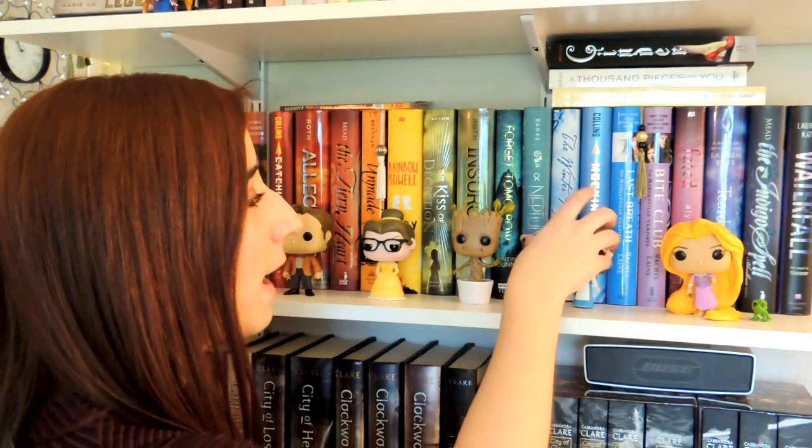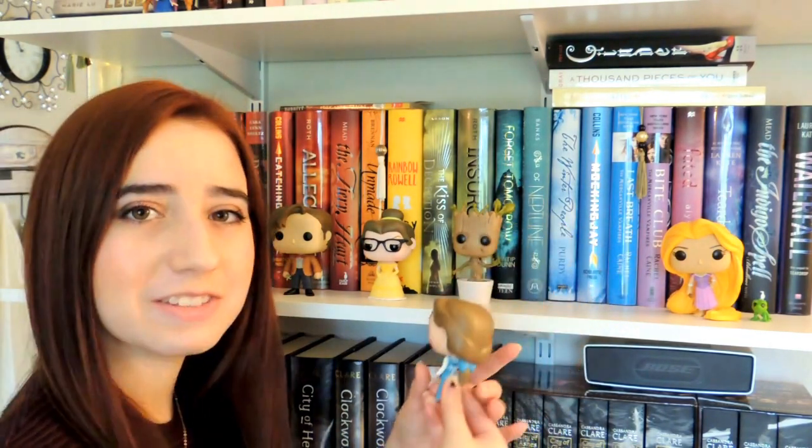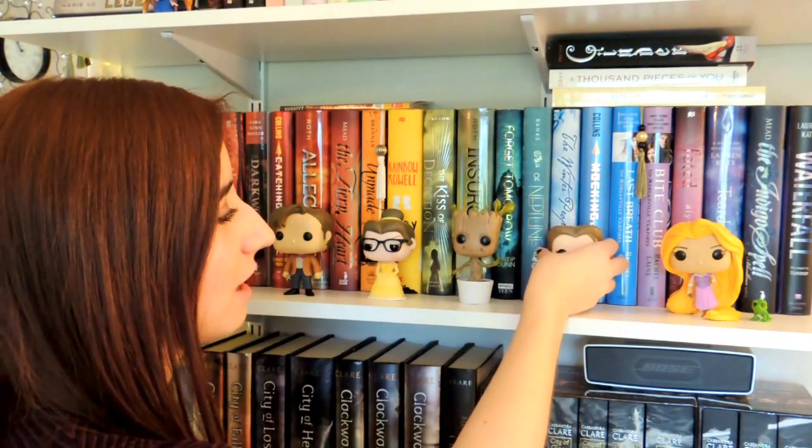But okay, I know they're not going to be perfect, but seriously, look, this Belle one, Peasant Belle, she can't stand on her own. She can't stand on her own, okay? So she goes up against the wall.